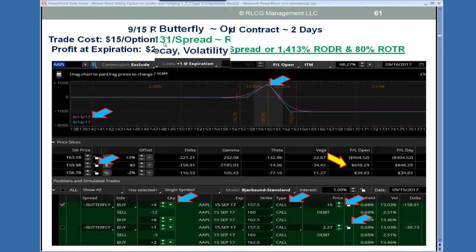When we set this up, this was costing $15 on the spread, $15 debit. And it went out and was closing into expiration on the day of expiration right here at $159.98. So that went to $227 debit right there. So that's your $227 debit minus your cost, $212 per spread. So that's a $1,400 return on your risk of 15 to the downside, 80% return on this $235 here.